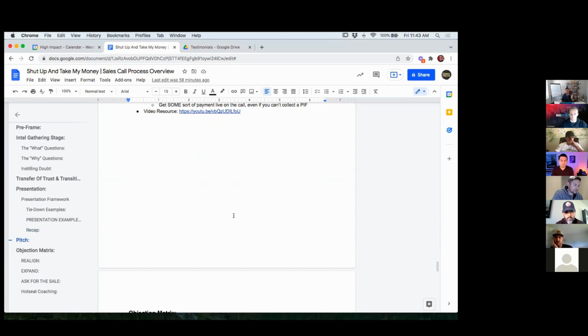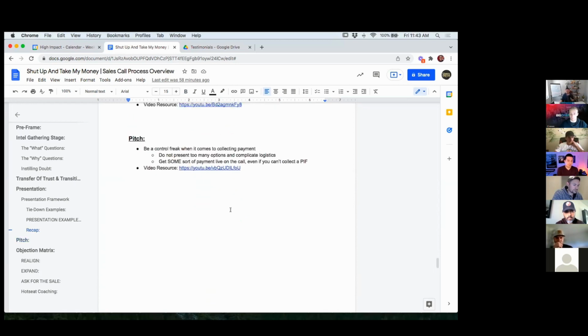Pitch. I'm going to keep this one super simple. There's a video that goes through all the stuff that you need. Main points: be a control freak when it comes to collecting payment. At this point, once they've said perfect fit for me, get payment on the phone. Do not present too many options and complicate logistics, and get some sort of payment live on the call, even if you don't collect to pay in full. The video goes deeper into it, but I know Franco's got something to say here too.